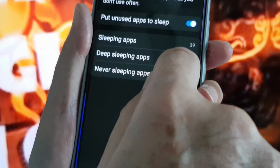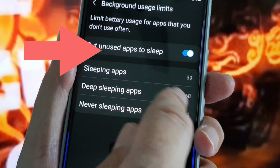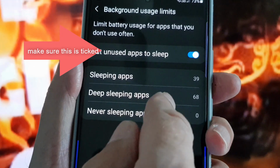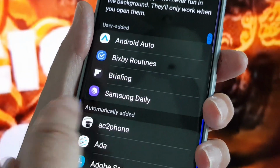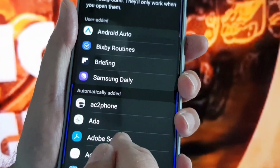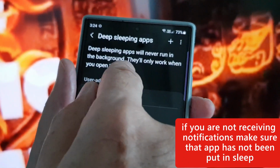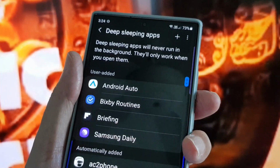Now what happens here, it actually does it automatically by itself. Previously I had about 3 or 4 under deep sleeping apps, which I personally moved to. But these are the ones that it's just done by itself, automatically added, because I hadn't used them recently. Now, the only negative, and I've not found this actually, is that theoretically they may not get updates, but I'm finding they all get updates at the moment anyway.